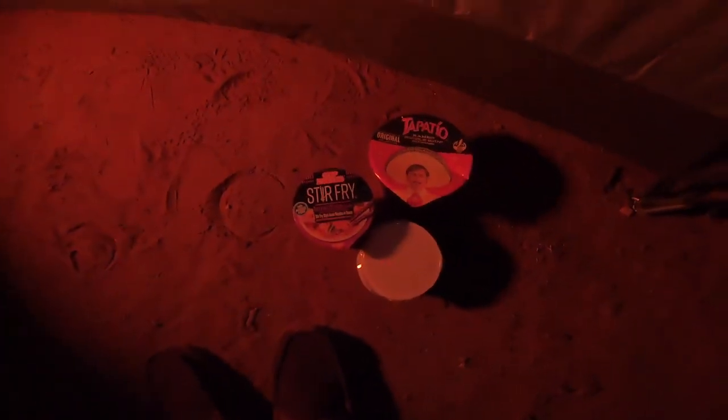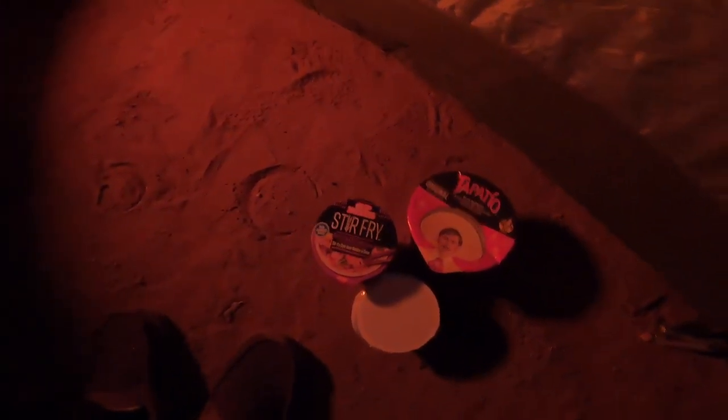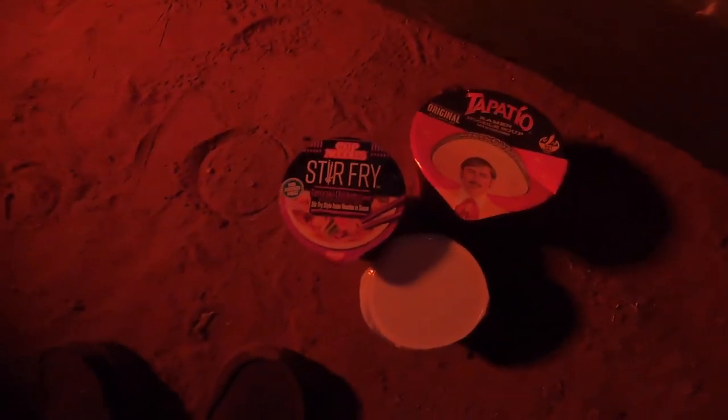All right, we're getting ready to cook supper for the last time on our trip out here. Got some noodles. It's an easy way to make dinner. You got a Jetboil, warm some water up, put it in there, and got dinner. Cheap. About 45 cents for a meal.